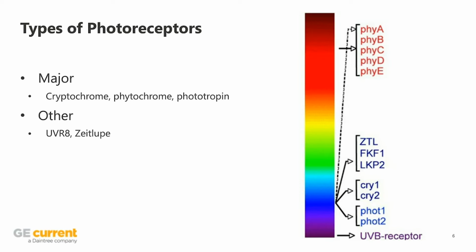Okay. And so if you think about a photoreceptor activating a response in a plant, what are your thoughts if we go now from the photoreceptor to the spectrum of light that the plant is receiving? So in nature, you have the sun that gives a broad spectrum of light that spans a large range of visible and non-visible wavelengths.